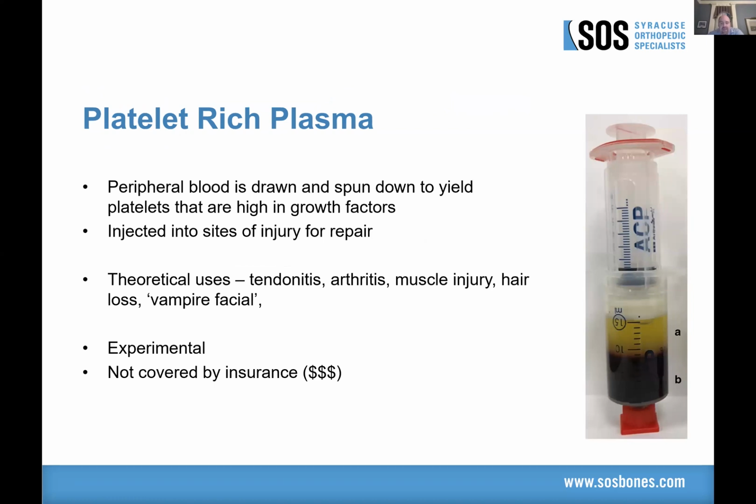Platelet-rich plasma is something that we do offer in our office. We spin down peripheral blood, and then the top coat, what's labeled A in that image, is the platelets, and they tend to have high concentrations of growth factors that promote cartilage or muscle or tendon healing, and that can be injected anywhere for theoretical repair.